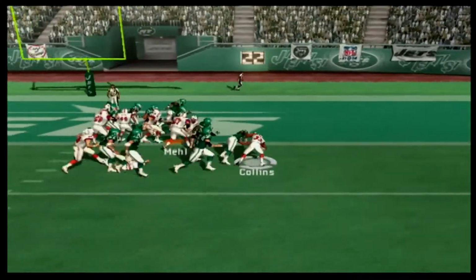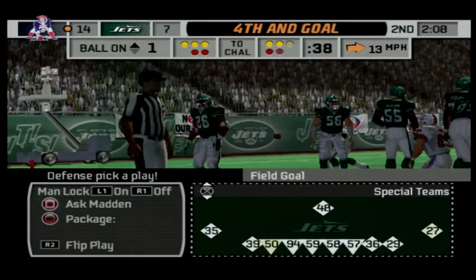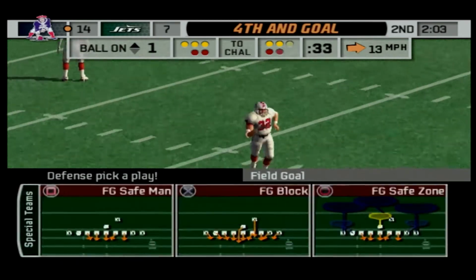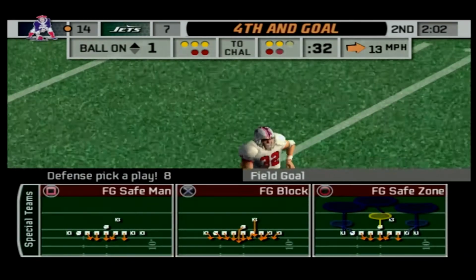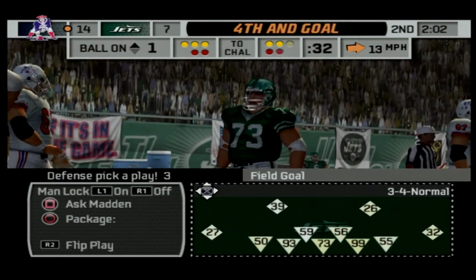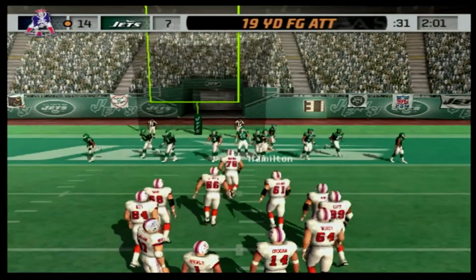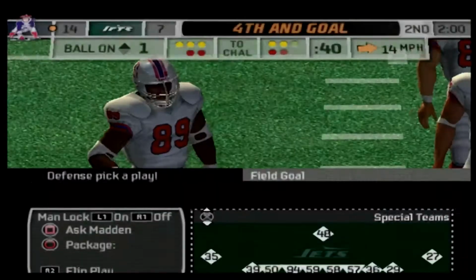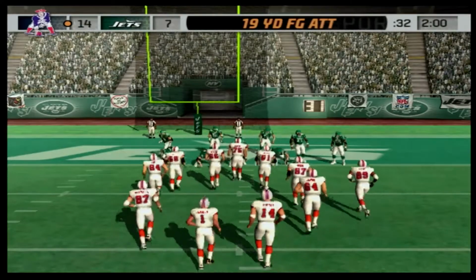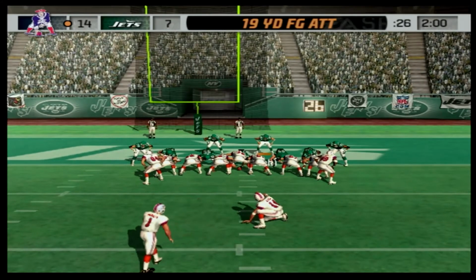Can he get there? Dropped in the backfield for a short loss. And they falter again, trying to pick up that yard or 2. This will be a 19-yard field goal attempt.